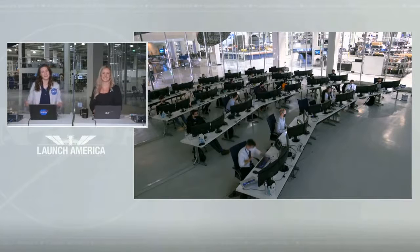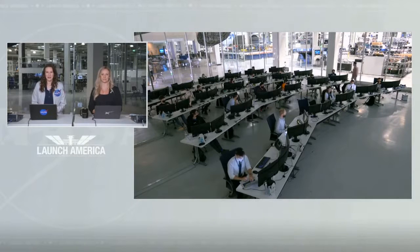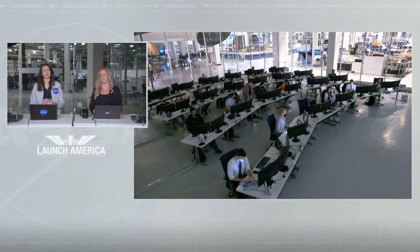So the crew got to the launch pad, and about 2.5 hours before launch, they ingressed, or entered, the Crew Dragon spacecraft. Walking over that crew access arm, they were getting some pretty amazing views out of the windows at the Florida Space Coast. And then they headed into the White Room and the vehicle itself.